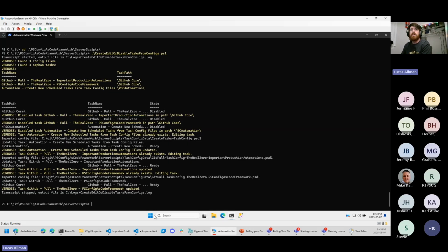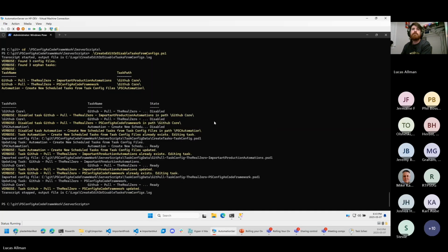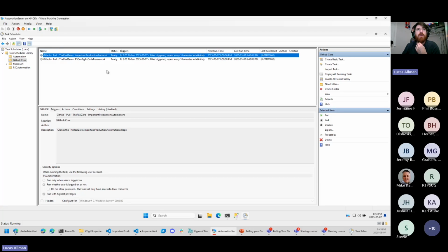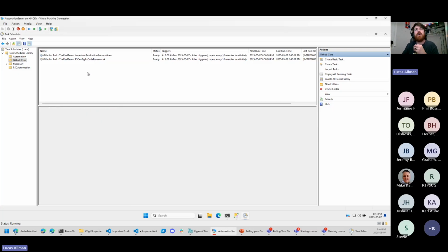So now if I was to open up Task Scheduler, you should see, hopefully, automation GitHub. Oh, perfect. Okay. So we have this GitHub core path within our scheduled tasks, and it's created a scheduled task to pull that important productions automations repo, and it's a little bit redundant. I get it. I'm trying to be a little bit redundant to make sure that we're pulling everybody along here, and sometimes staring at the code isn't as useful for making it click as seeing it out in the wild. So these are the tasks that are going to pull new code repositories to the server.